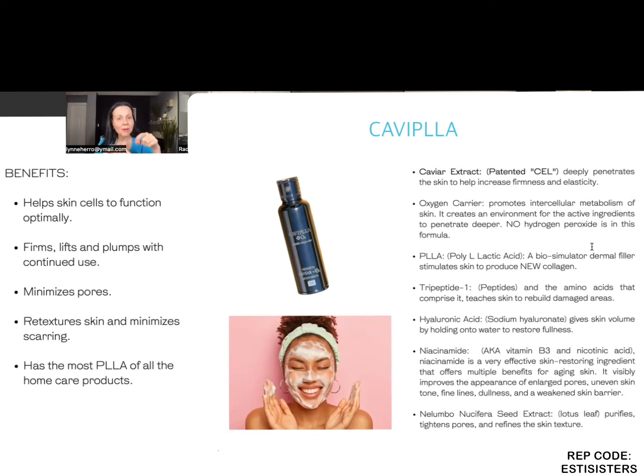We've got some peptides, and peptides, by the way, are basically amino acid building blocks that help to also rebuild damaged skin, damaged areas. We have hyaluronic acid in the form of sodium hyaluronate, which gives the skin volume, helps to hold, right, and retain water. We have niacinamide, which is B3, okay, and nicotinic acid, very effective in restoring the skin's, well, it's many benefits, but it's great for redness. It's great for restoring the barrier. It's very supportive of improving the appearance of enlarged pores, uneven tone, fine lines, dullness, and again, the weakened barrier. So B3 is awesome. And then last but not least, we've got, and these are just key ones, by the way.